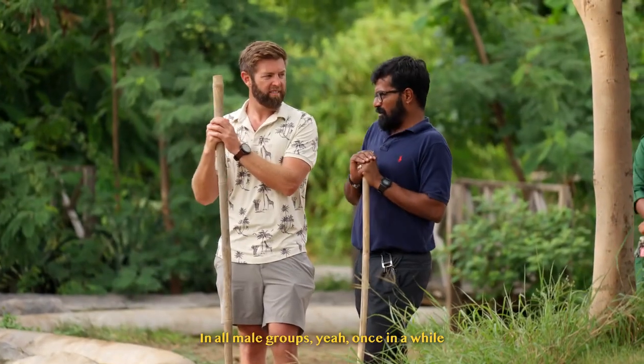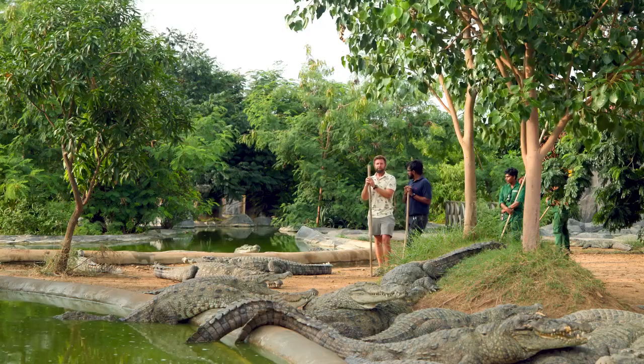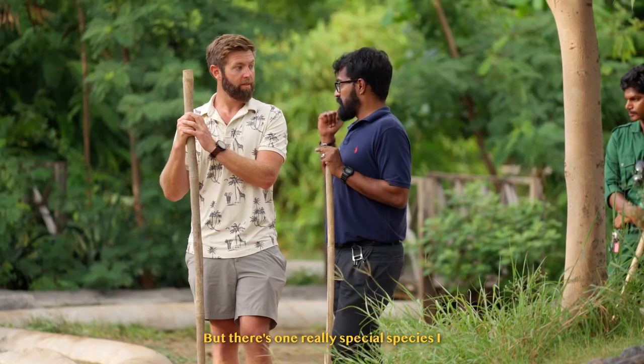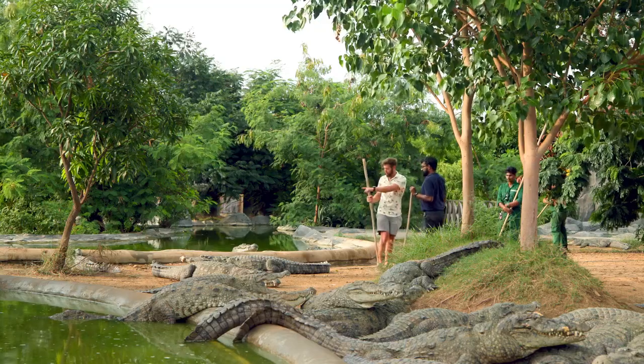In all male groups, once in a while we have to break up fights, but otherwise mostly they're pretty good to each other. How many species of crocodilian do you have here? Oh, we have more than a dozen species of crocodile, but there's one really special species I think we should go take a look at after this. I'd love to. Let's do it. Cheers. Don't you guys behave now.